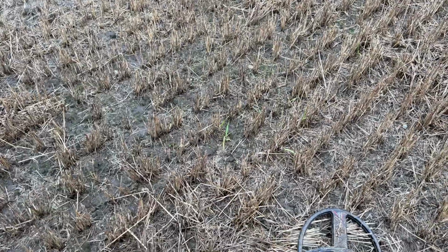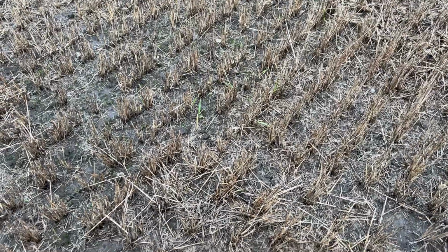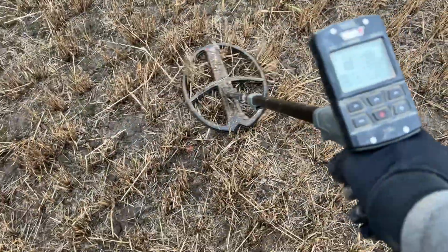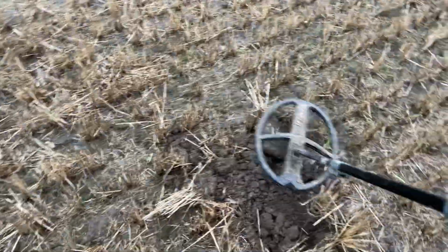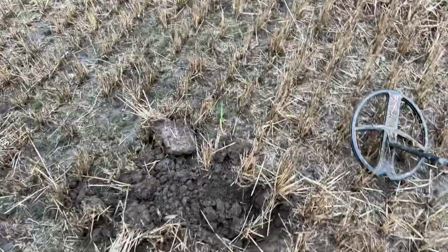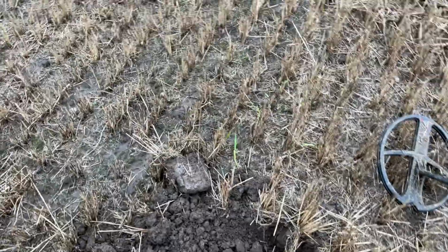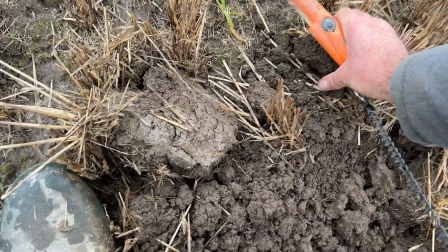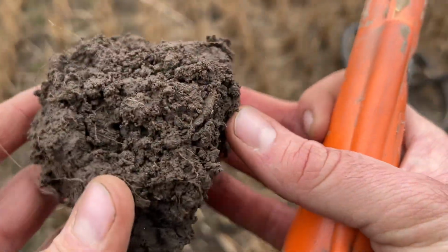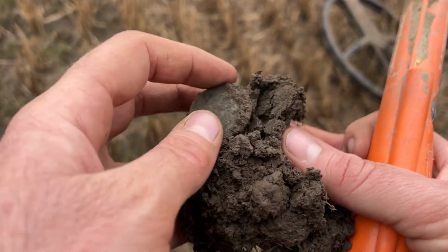Okay, it's been about 20-25 minutes without a concrete target. I've dug a couple, but it's been, as expected, just junk. This one here, though, a very nice tone of an 85. Now, I'm very close to the edge of the field, which always makes me worry about aluminium. Let's get the gloves off. Temperature's actually come up a wee bit, so I might get away without gloves for a wee bit. There's something right there. Don't think it's a coin though. Maybe a buckle? Oh no, it is a coin.